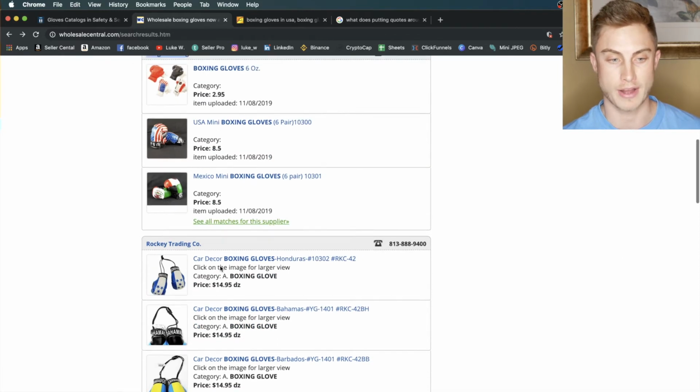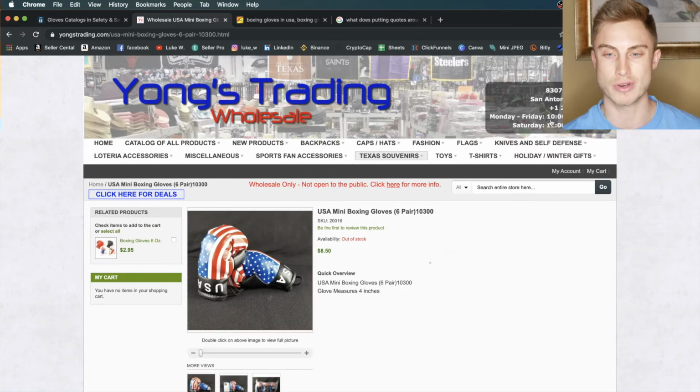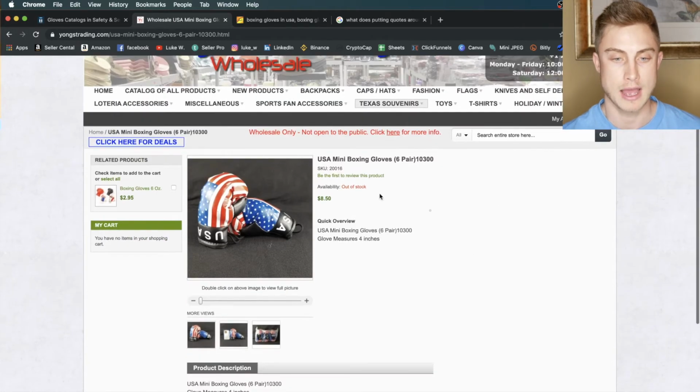For $14.95 for a set of gloves. We can come in and pretty much click on any image we want here. So from Young's Trading, these are made in the United States. You can see their address up here, and they do have a phone number. They're based out of San Antonio, Texas. They're out of stock with this current model.